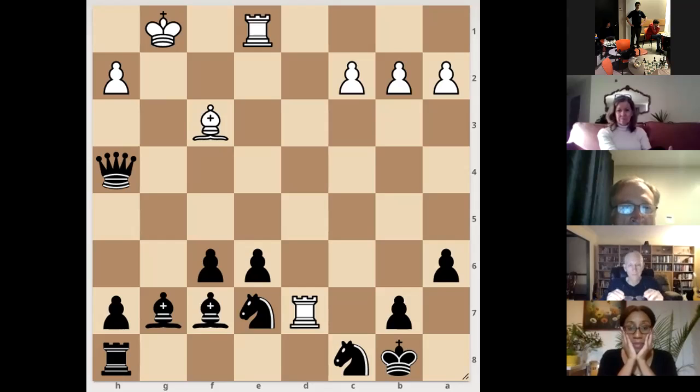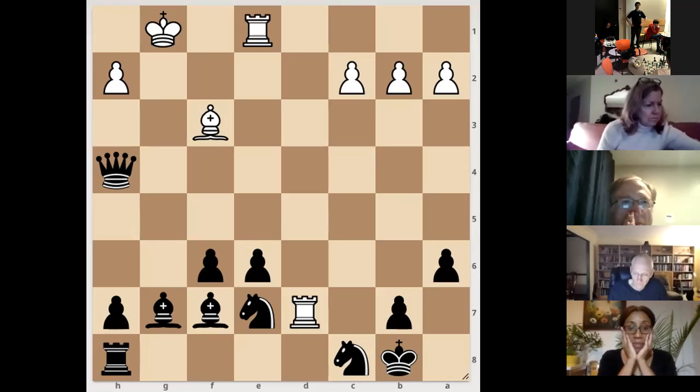It's repeating the position, usually with discovered check, and while you're doing that, you're winning material, and sometimes it actually leads to mate, right? But usually, yeah, just winning material. So, for example, using discovered check and very forceful moves to win material and sometimes checkmate.